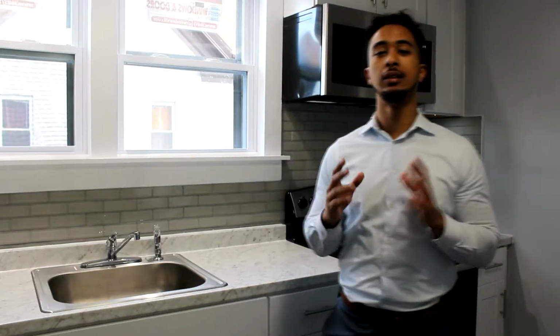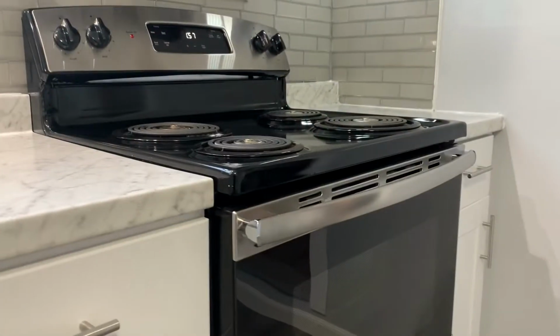So right now we're in the second unit, which has been recently renovated. I spent around $11,000 to $12,000. This includes labor, which was about $4,200. The rest was on the materials, which includes this new countertop, new cabinets, new flooring in the kitchen, bedroom, and living room. This also includes fresh paint, new light fixtures, new appliances.